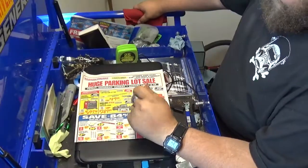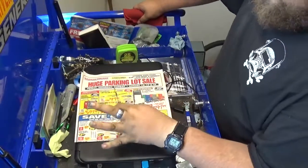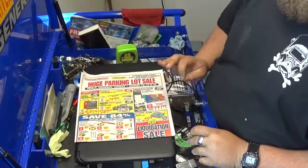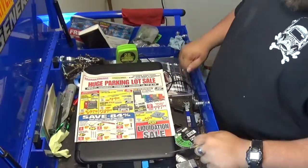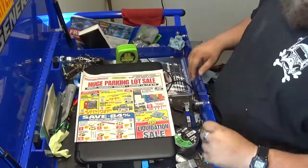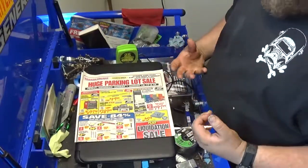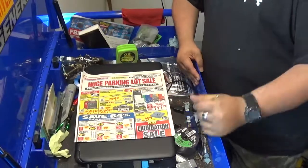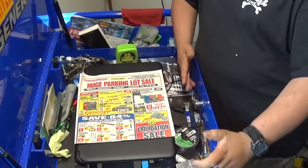The 72 by 80 inch moving blanket, they work great, especially for those fragile items. They are very nicely padded. They do not tear down that easy, so for glass objects, they're nice.